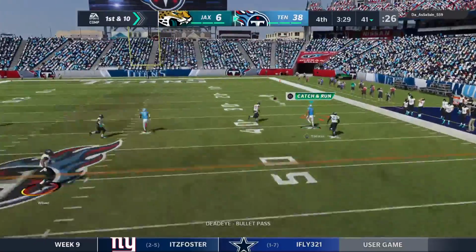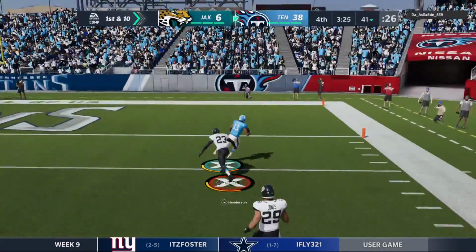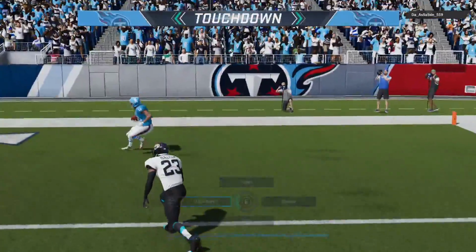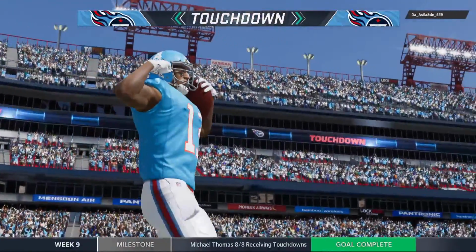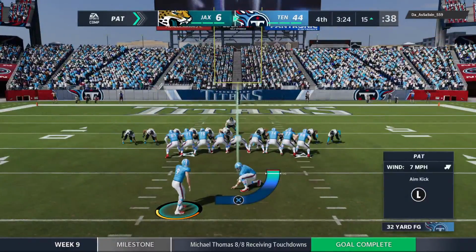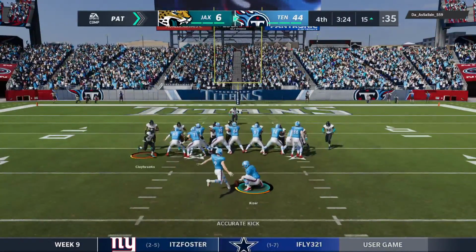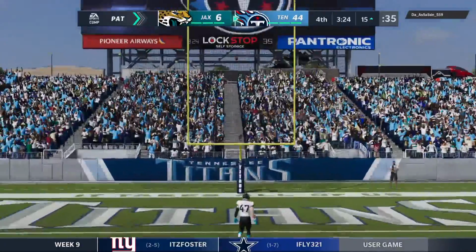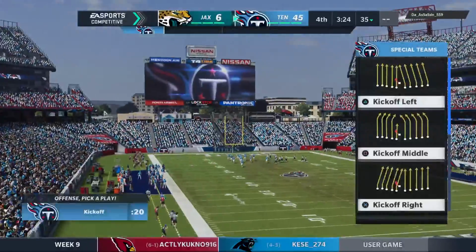Play action. It's Jackson. Gets this to a standout receiver, Thomas. Touchdown, Titans. Michael Thomas. 2 catches, 2 touchdowns here so far. And this offense is running away with this one. They seemingly just continue to score at will. And as great as it's been for the offense, you got to feel for that defense down there.